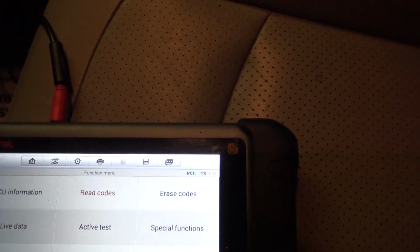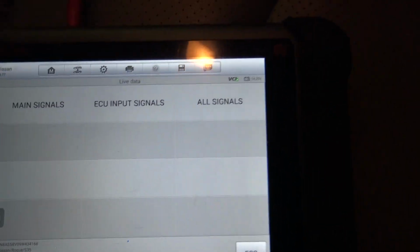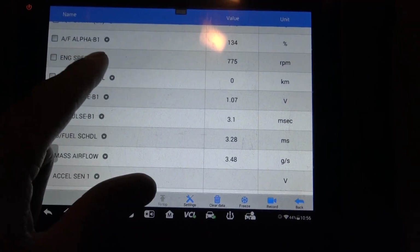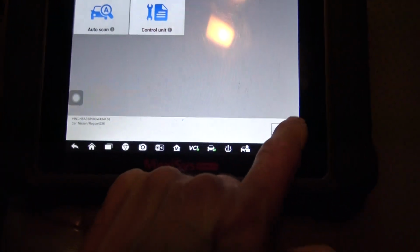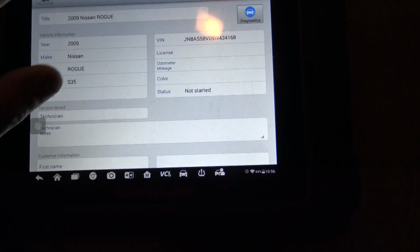Going into the data list, I don't have the information that I like here. I guess you could call me picky, but I would really like to see simplified bank 1 fuel trims. And going through here, we don't really have that. We do have air fuel alpha bank 1, and there are some other things here, but I found it easier myself to just go into generic OBD2, going old school, if you will. So basically anybody with any aftermarket scan tool should be able to do this without any problem.